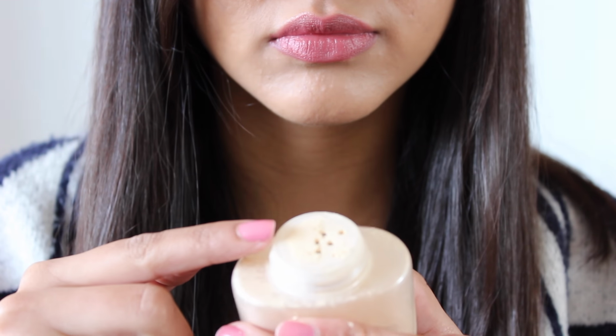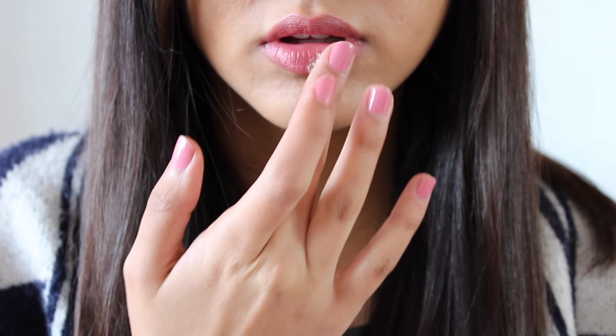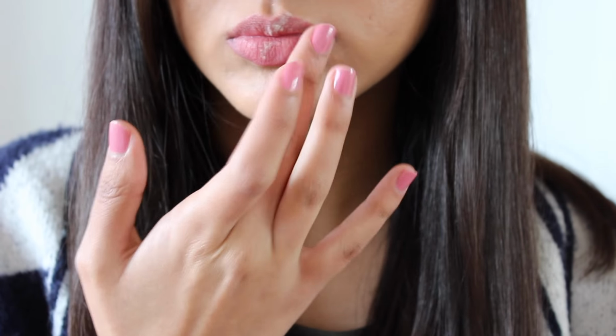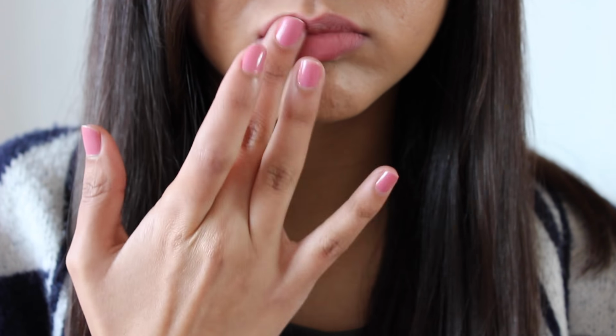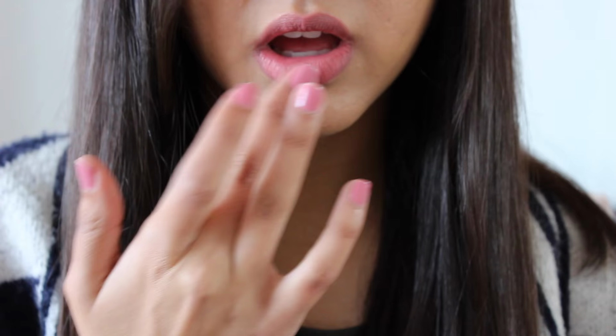I know matte lipsticks are all the rage right now. So what you do is you just use your normal satin or shine lipstick and you pat some translucent powder over it. I didn't have translucent powder, so I just used some of my banana powder and it worked just as well. So you just pat that all over your lipstick. This takes away the shine completely and leaves you with a matte finish. This is perfect as you can turn any of your lipsticks into a matte lipstick, and it also helps it last for hours.